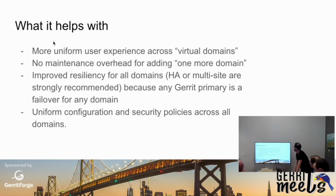What it helps with, as I've mentioned a few times, is a more uniform user experience across your virtual domains, so the user just sees what he expects to see. There's no maintenance overhead, so if you've got 40 installations, you can boil it down to like 1, and that's it. You don't have to have 40 different admins that look after this.